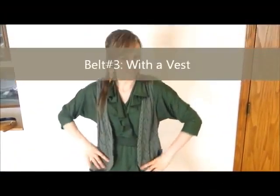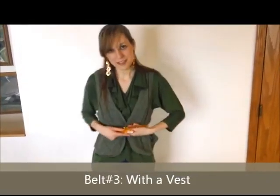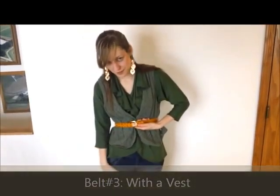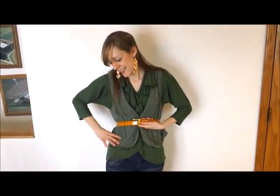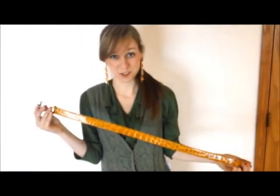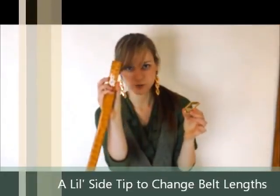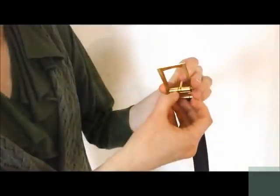I'm wearing a tee from Elegant Tees, and I'm just adding a vest. I'm going to add this belt because it's a really fabulous color for my blue jeans and also for the green that I'm wearing. When I bought this belt, it was extremely long, but I noticed that it was able to come apart, so I took it apart and trimmed it and just put it back together.